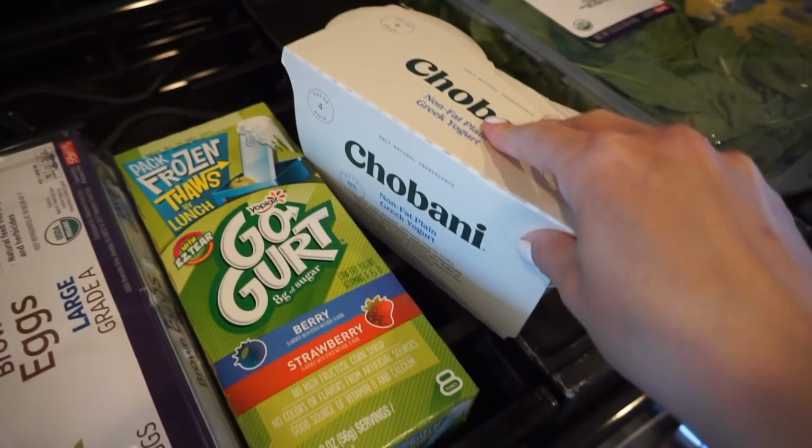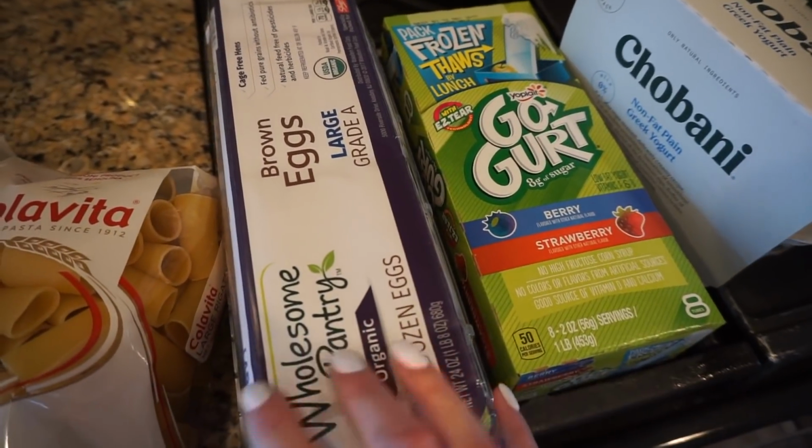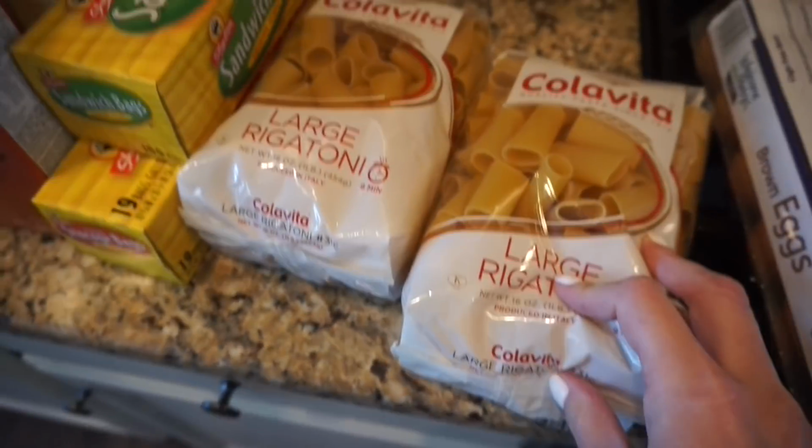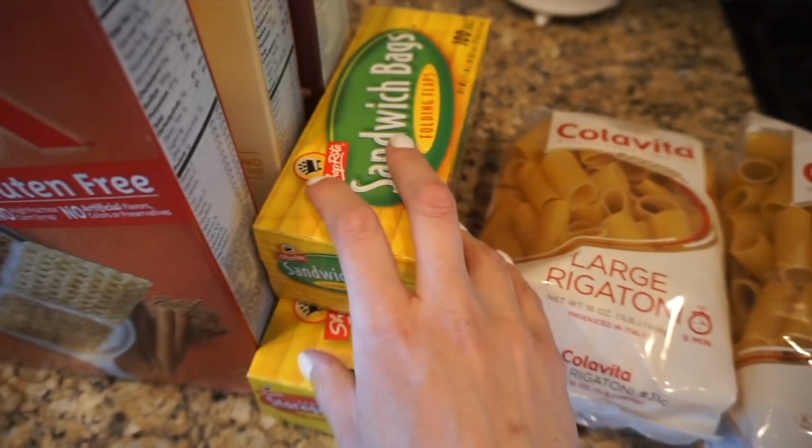This is Dan's yogurt that he puts in his smoothie every morning. Go-gurt for the kids' lunches. Eggs. This is the pasta we're gonna use. The rigatoni. To get some sandwich bags.